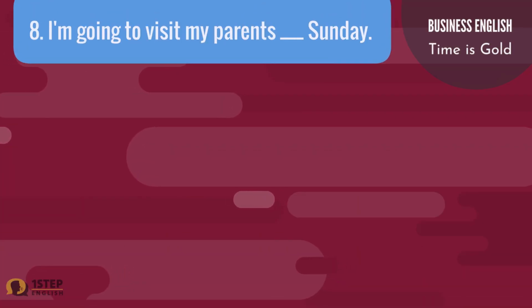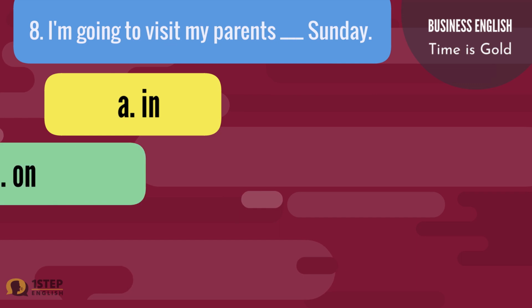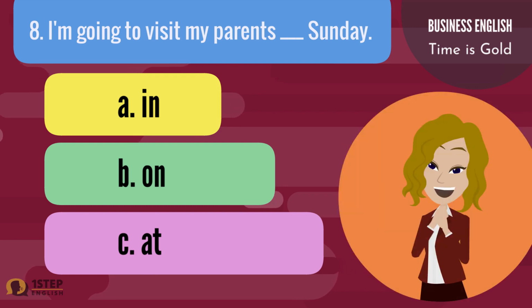Number 8. I'm going to visit my parents Sunday. Letter A. In. Letter B. On. Letter C. At. The correct answer is letter B. On. I'm going to visit my parents on Sunday.